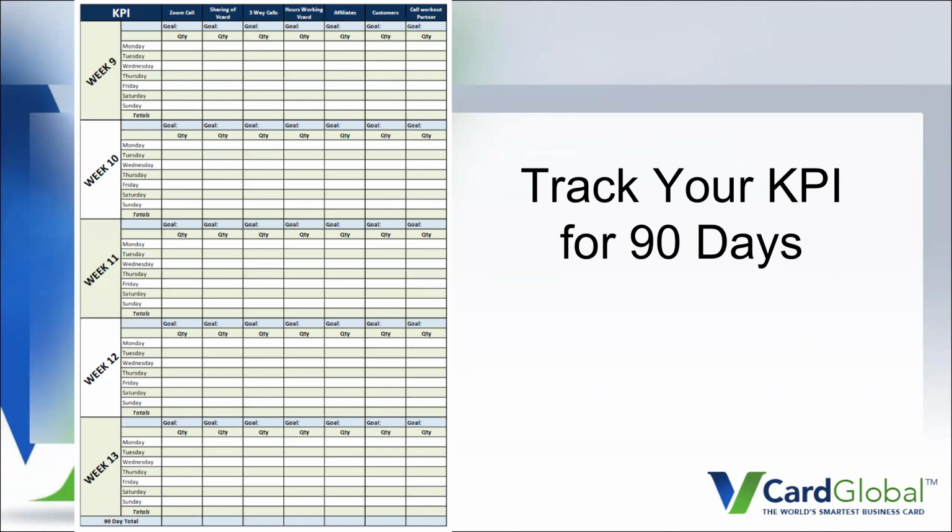Where are they having the problem? Are they not plugging in? Are they not sharing the card enough? Maybe they're not doing any three-way calls. Why aren't they signing? If they're doing all that and they aren't doing affiliates, you might want to get on calls with them to see what they're saying, and their customers. So you see this key performance indicator that's helping you build your business. It's going to help you monitor and you're going to become more effective, which you're going to be able to run your business more efficiently.